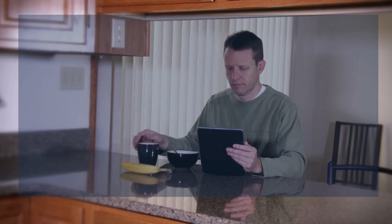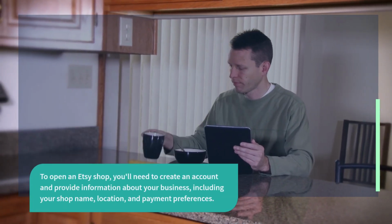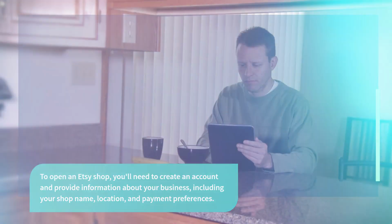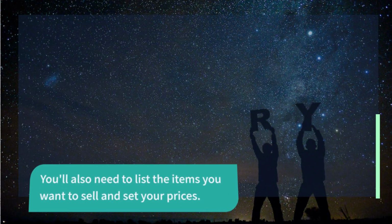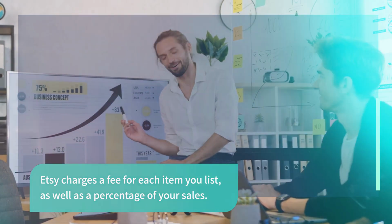To open an Etsy shop, you'll need to create an account and provide information about your business, including your shop name, location, and payment preferences. You'll also need to list the items you want to sell and set your prices. Etsy charges a fee for each item you list, as well as a percentage of your sales.